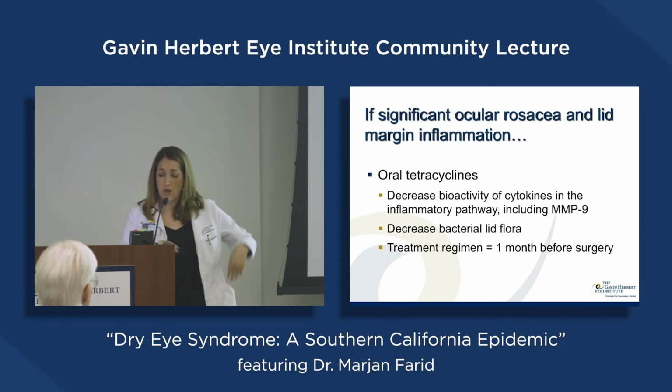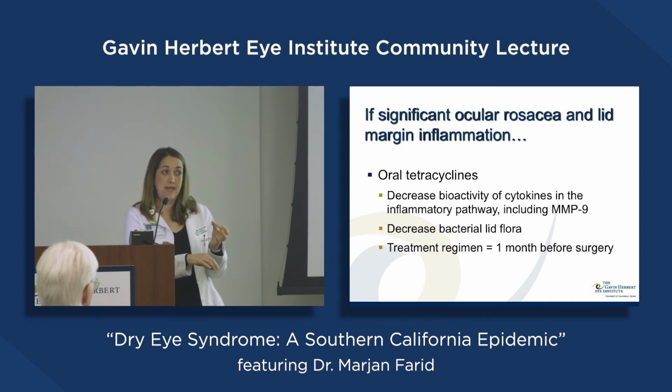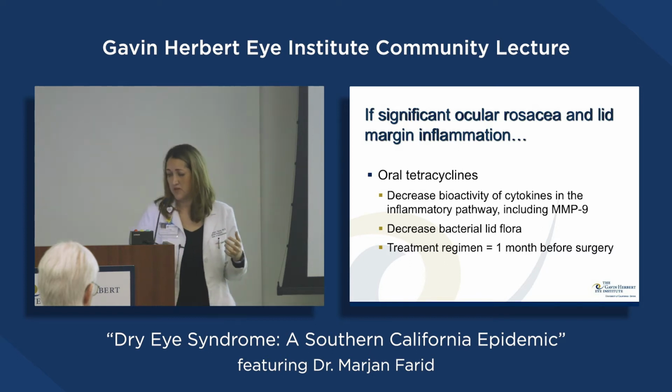Some patients who have a lot of that rosacea, do you remember I showed that picture of the really hot, inflamed red eyelids? Sometimes for those patients, we'll also add an oral anti-inflammatory antibiotic medication. Dermatologists use it. They're oral tetracyclines, such as doxycycline or minocycline. These are good for the inflammation around the oil glands. So sometimes I'll use that.